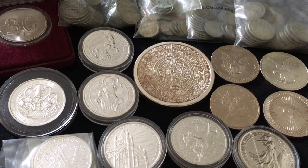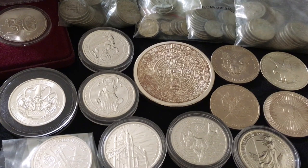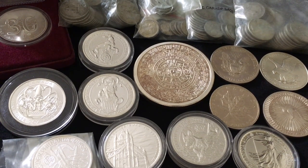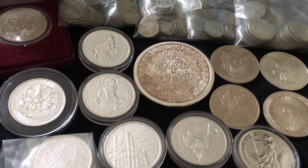And if the premiums drop significantly on something that I'm typically not really interested in, and it's a lower premium than something that I would normally be stacking, I'm going to shift my focus to that, because I'm just trying to get the most bang for my buck. I'm trying to get the most money for my currency. I don't really care about any coin in particular.